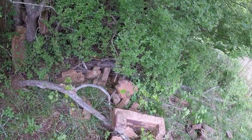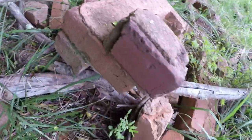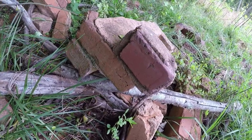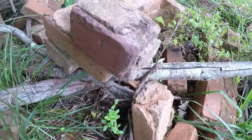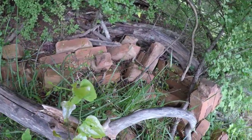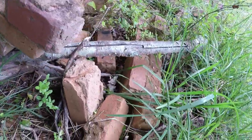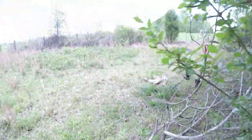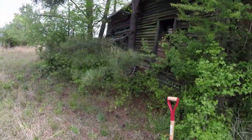There's a lot of guys that know how to date bricks for different time periods. So I mean, these look handmade to me. If any of you guys out there know how to date bricks, please let me know some info on maybe some books or some sites I can learn to do that, because I'd love to do that. But one way to know how old a place is, kind of an age range, would be to look at the nails.